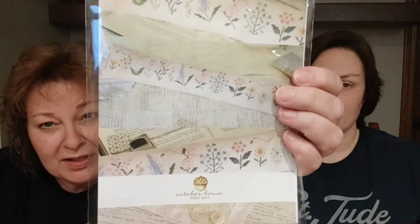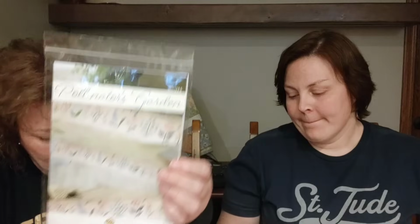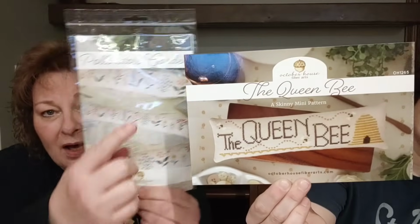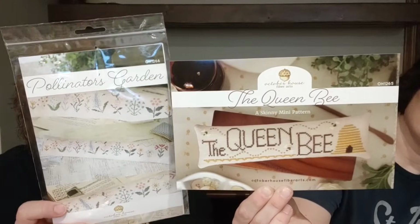Make sure I'm going in order here. Okay, we are on to October House. I'm trying to run through the alphabet in my head. Pollinator's Garden. This one is very light, so it's going to be hard to see. But one thing I did want to mention. Here's the Queen Bee. When she stitched it up, she put one of these on the top of the Queen Bee and then one on the bottom. And the Queen Bee was in the middle, and that is so cute. It just goes together so well.